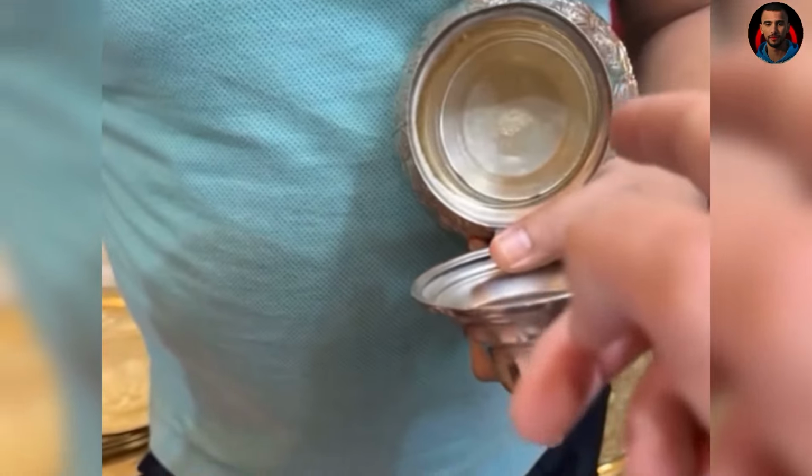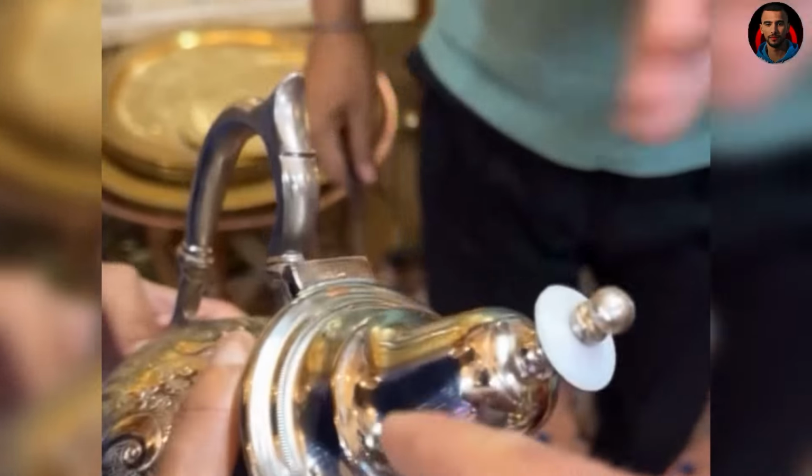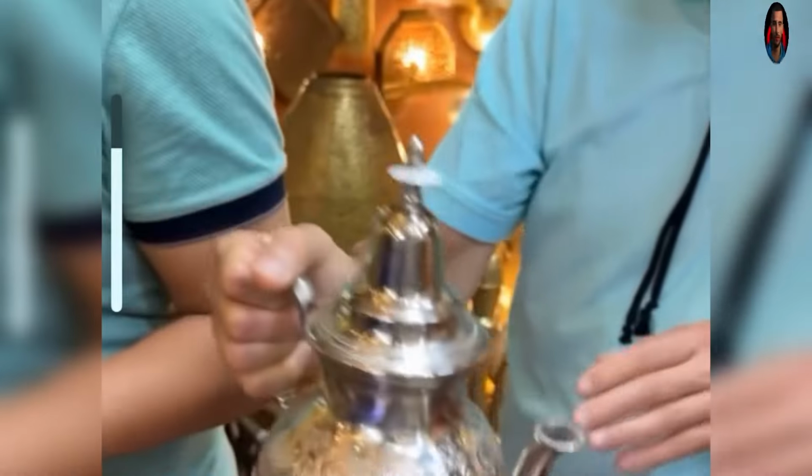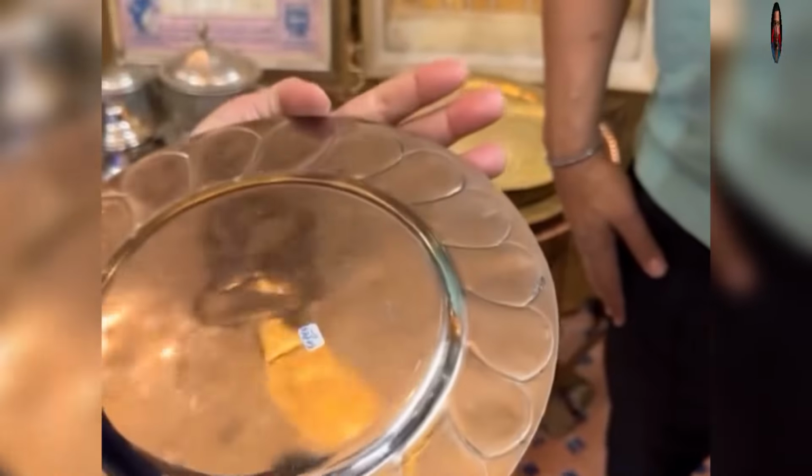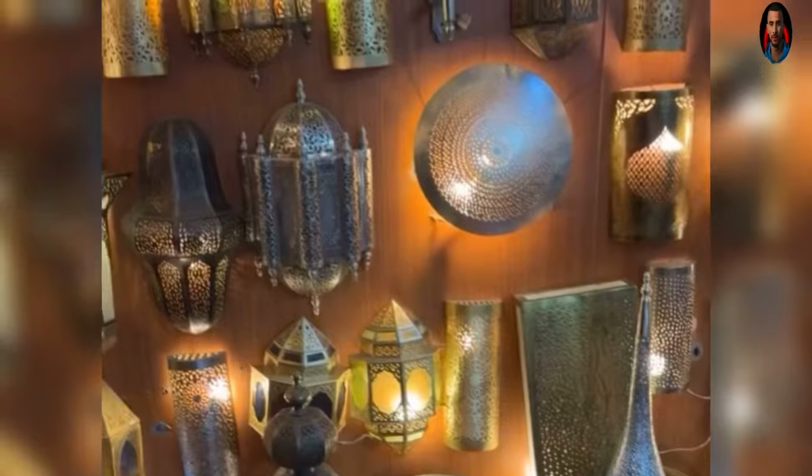So this is the cheapy teapot, and this is the good one. The real one. Oh wow! So these are decorative plates. You don't eat off of this, but these are beautiful. Yeah. Thank you so much for your visit.